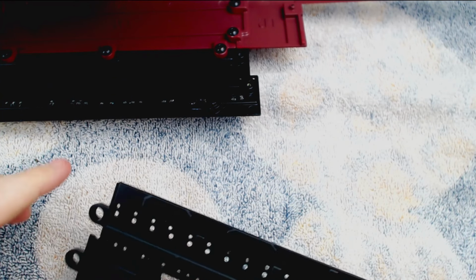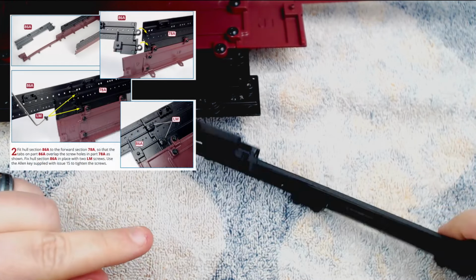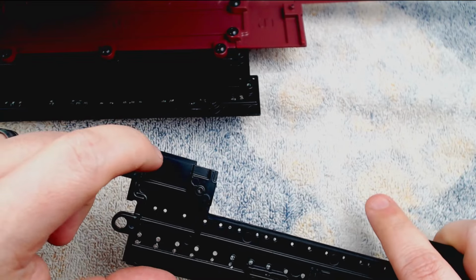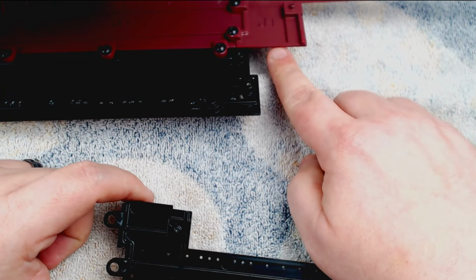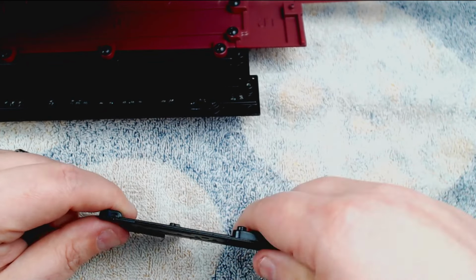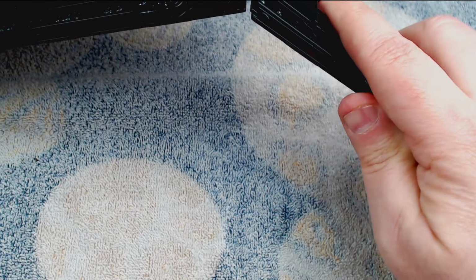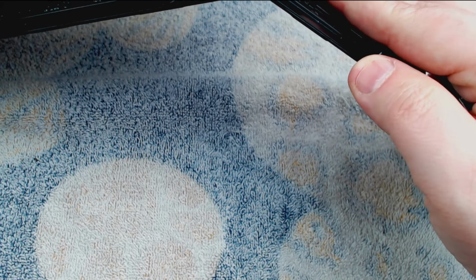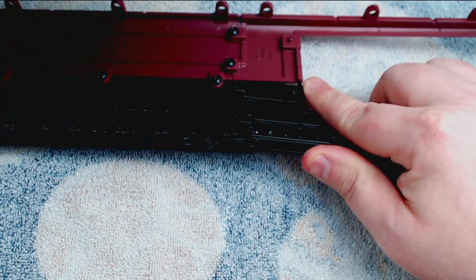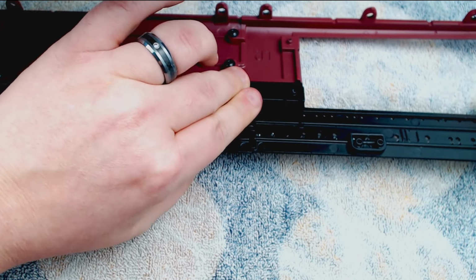Okay, so with our hull section, this is going to be a little bit of a tricky part because we have to get, I don't know if you'll be able to see it there, but there's a lip here that has to go in front of the red part here while all this goes behind the black part here. So just like always, you kind of want to come in at an angle and then kind of tilt it up in there to get it to fit. Actually, that went in pretty good.